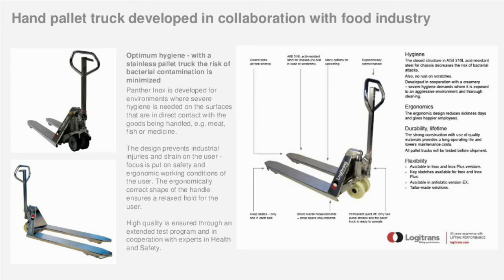So this product is very unique, and you can see on the left side you have the black anti-static wheels and you have the white nylon wheels. This product has permanent quick shift. That means that when you pump 2 times, 2 strokes, it will lift the pallet from the ground.